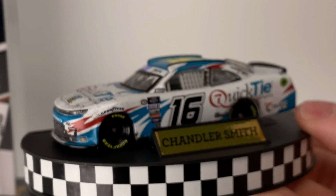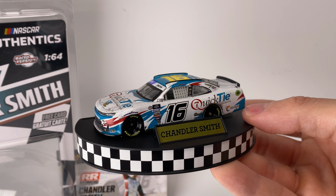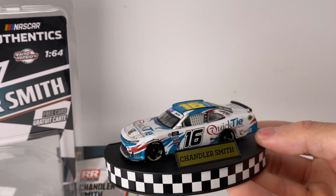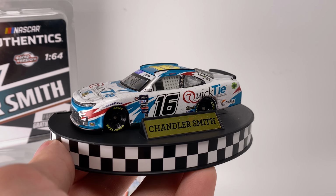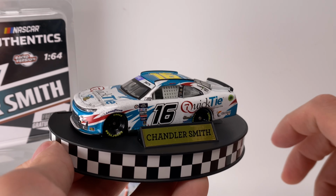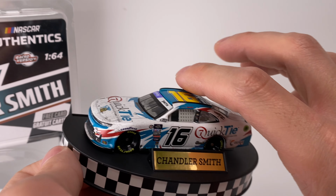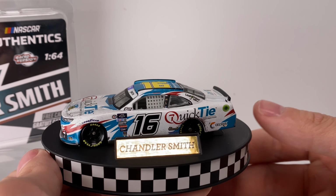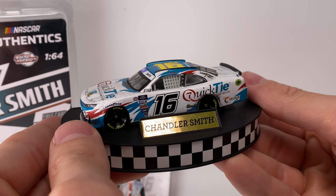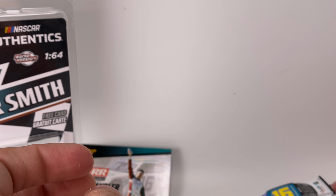So this paint scheme, or this diecast in particular, is kind of bittersweet because it's an awesome car. It was a rookie driver. He won a race in 2023. He won 2 races in 2024. I have no idea if they're going to make the race to win diecast for that. But what's a shame is they did not make the clean version of this paint scheme. So pretty much his 2023 campaign will always be just the race to win Richmond car. If you just want to have a clean version of the car, well, you're out of luck.